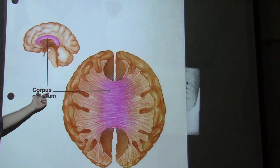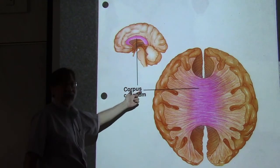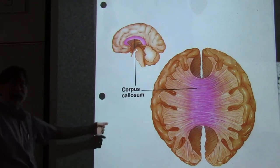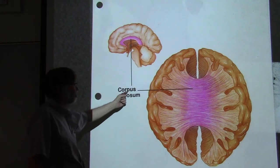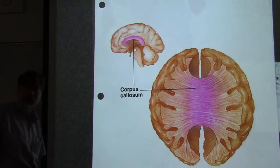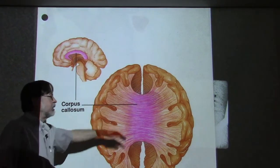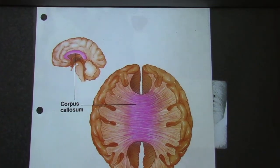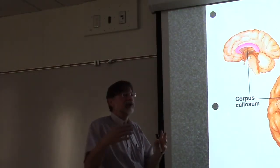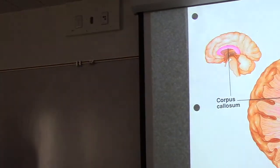So corpus, like corpus delicti, the corpse that you find in the morgue, that's a body. The Marine Corps refers to the body of people that belong to the Marines. So corpus meaning body, and callosum referring to colossal or large. We have a large body of fibers connecting the two hemispheres. It's also known as the great cerebral commissure, meaning the connection between the two cerebrums. So you may see it called that, probably in some videos you might find online.